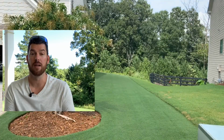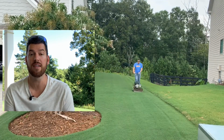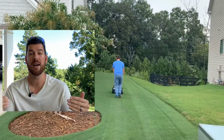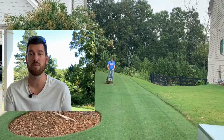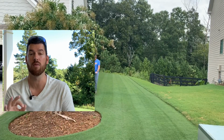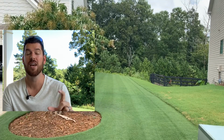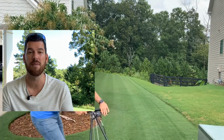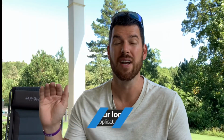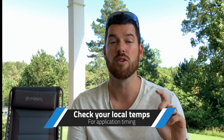So let's talk about a little bit of pre-emergent real quick. So we're coming into the fall, winter season. So in Georgia, temperatures start dropping down out of the 70s. Soil temperatures is what we're talking about. So soil temperatures is your main barometer. It's the main thing you want to pay attention to. And I would recommend getting a soil temperature gauge. You can get them for like $8 off of Amazon. So do that. When the soil temperatures get down to where they're dropping down below 70 degrees, you want to go ahead and apply your pre-emergent.